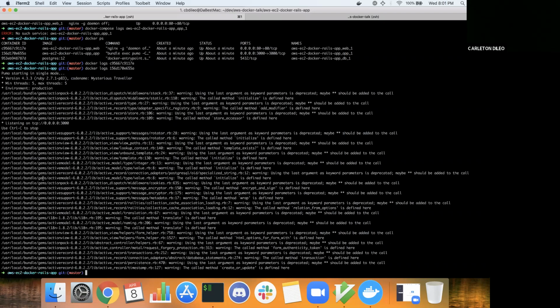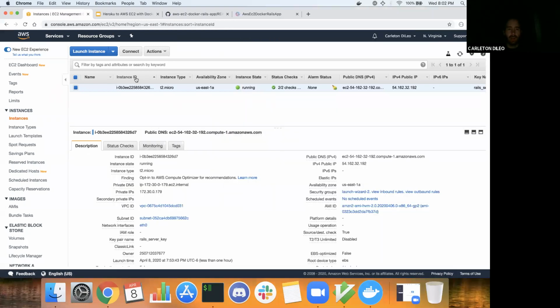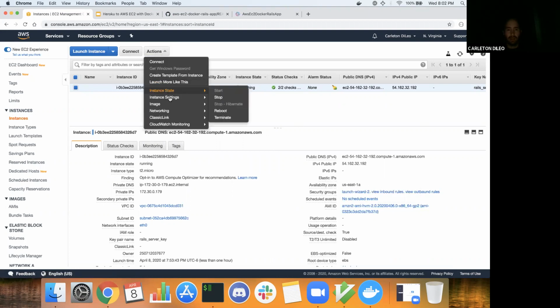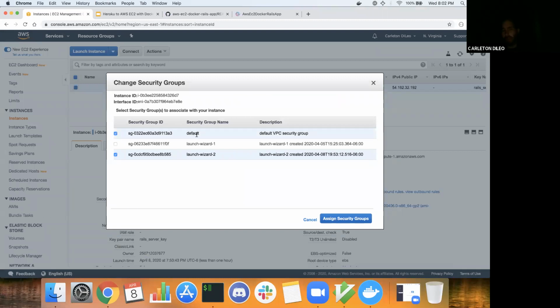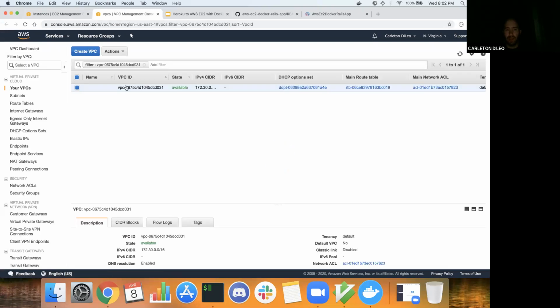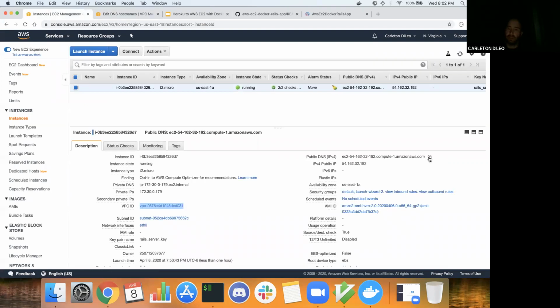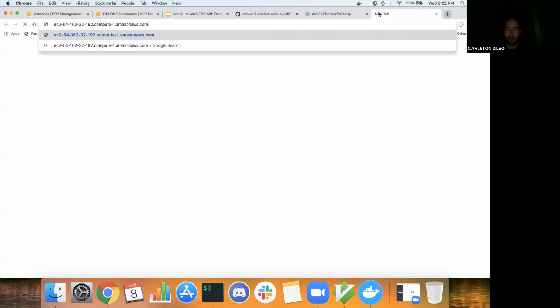So we have a working local instance, but what about EC2? So I'm going to go back to our EC2 instance over here, and I have it selected. Oh, and just to go through, I forgot that I have to go to actions and networking. We're going to change the security group, and I'm going to add default back because I've already configured default to have the correct inbound configuration. And if we look at our VPC, we can just verify that we have some of the other aspects configured. So DNS hostnames, it's enabled. If we come over here to our EC2 instance, we can see we actually have this public DNS that we can access, which if we go to now, we get nothing.